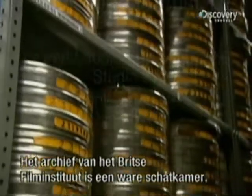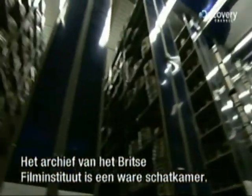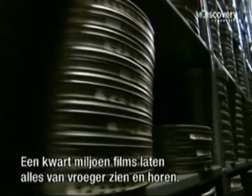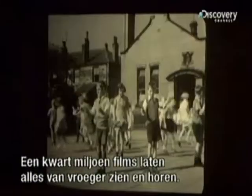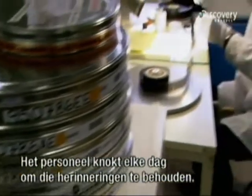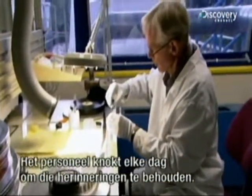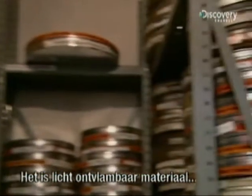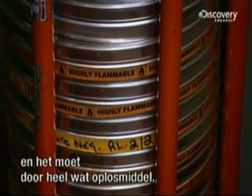The British Film Institute's National Archive is a historical treasure trove. 250,000 films capturing the manners, thoughts and dreams of a bygone era in sight and sound. But the staff here are fighting a constant battle to stop these flickering memories fading away, handle material that's as flammable as gunpowder, and get through a lake of dry cleaning fluid. So, how do they do it?